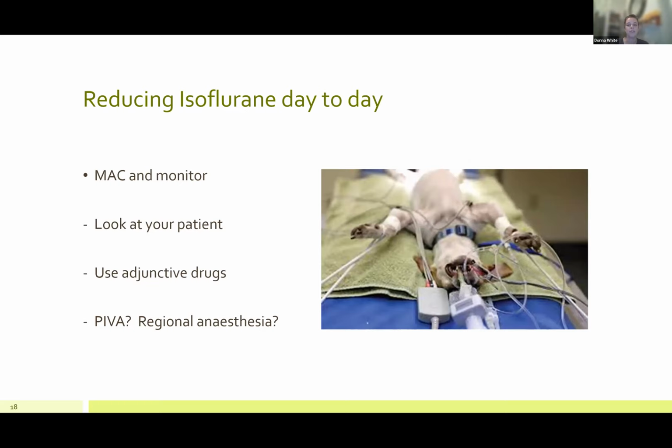So look at your patient, you know, check their depth of anesthesia, check their jaw tone, check their eyes. Can we turn that isoflurane down? You know, I do a lot of training about turning the isoflurane down because it's very vasodilatory and it causes hypotension in a lot of cases, but actually turning it down just because the patient doesn't need it and there's less in the environment is a really important reason as well.